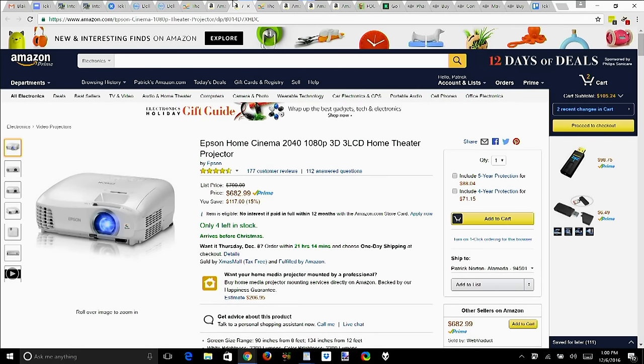Factory replacement lamps. Yeah. They do not have laps. Epson does not yet sell laps, but they do sell lamps. Now I feel like I'm in Wall-E.